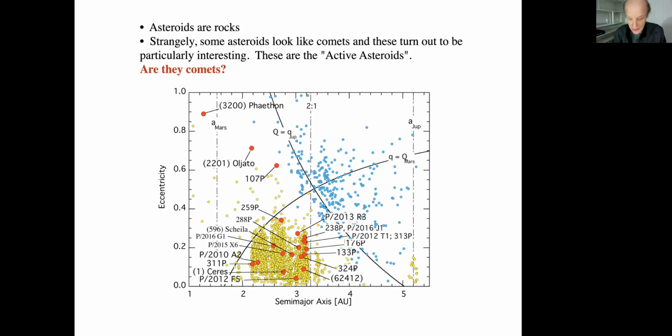So we discovered asteroids which showed the properties of comets. They actually look like comets. They have coma and tail and all the stuff that you see with comets. And the question is, what are they? Are they actually comets, or are they something masquerading as comets? So we call them generically active asteroids, because they are asteroids dynamically, and they are active physically. We can see that.